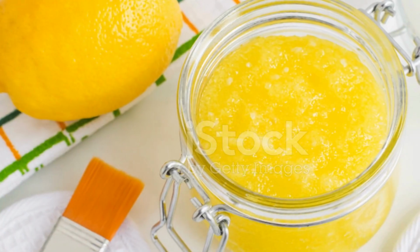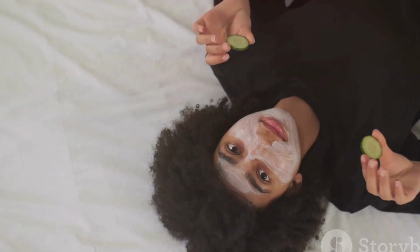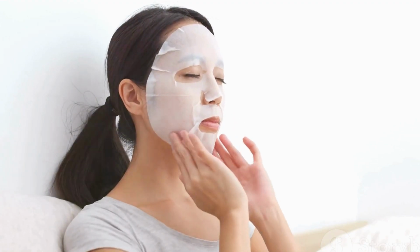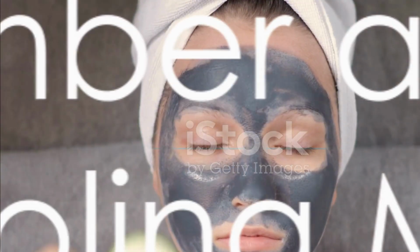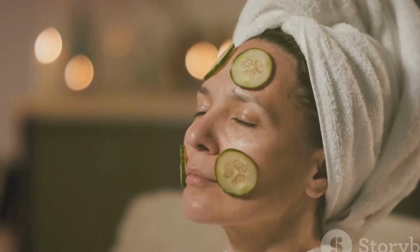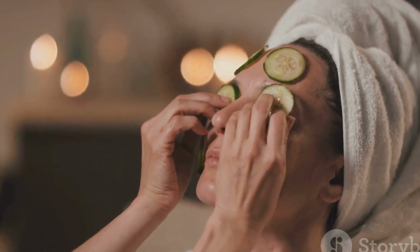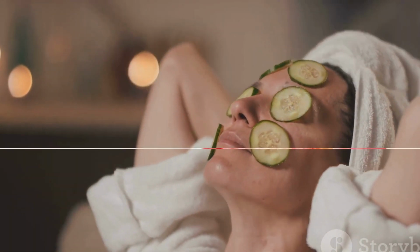The vitamin C-rich lemons brighten and even out skin tone, while honey hydrates. Apply this mix to your face, let it sit for 10 minutes and rinse off to reveal an instant glow. The cucumber and mint cooling mask is next, perfect for soothing tired, puffy eyes. Blend cucumber slices with fresh mint leaves and apply around your eyes for a refreshing, spa-like experience.